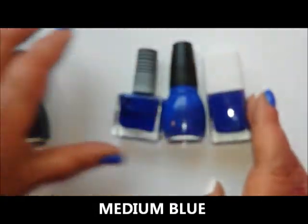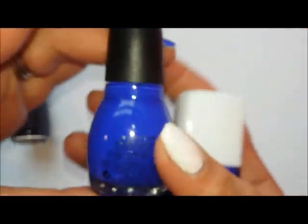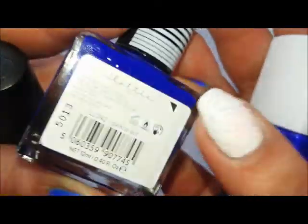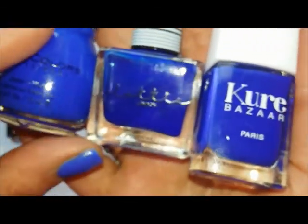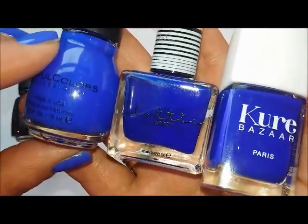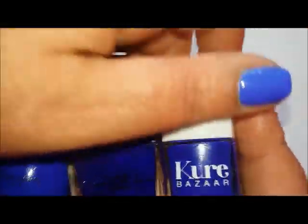And next we have medium blue. Now, I would have bet money on this being a royal blue, but it's not. This is medium blue. And actually, Endless Blue from Sinful Colours is a true medium blue. These two here, which are Queen by Cure Bazaar and Peace Out by Lottie London, they're slightly darker and they tip into what's called Duke Blue. So maybe that's where I'm getting it mixed up with the Royal Blue, because you know, like Duke, Duchess, Royal. But no, Royal Blue is something different. So this is a medium tone blue, as are these, but these tip more into the Duke Blue colour category.